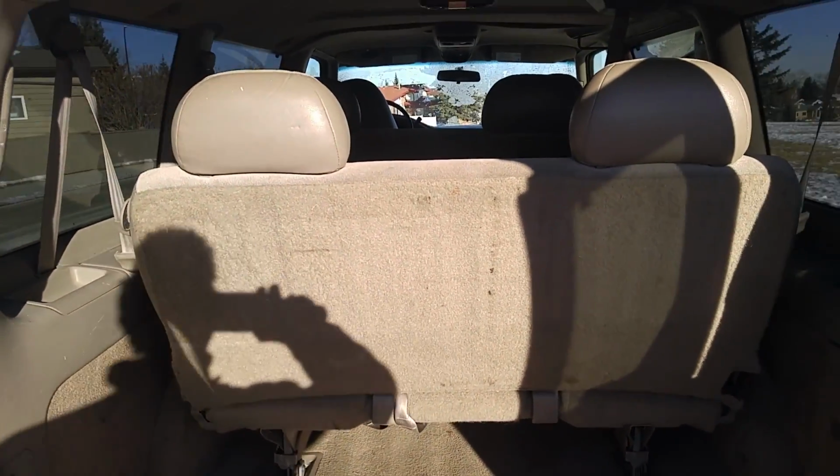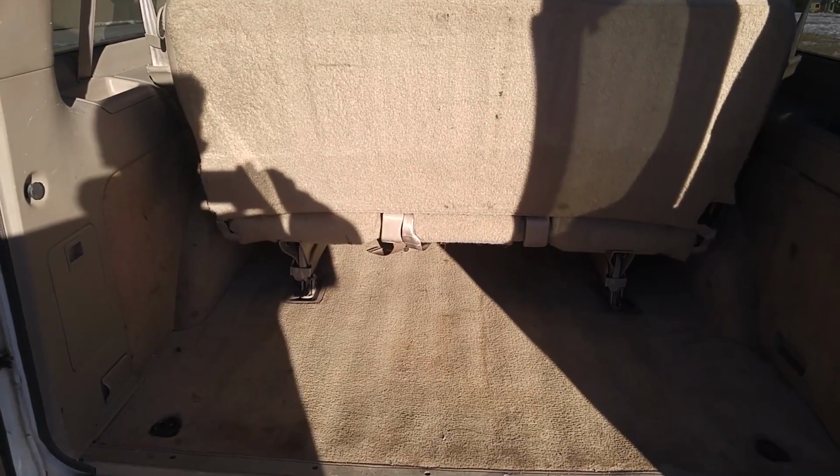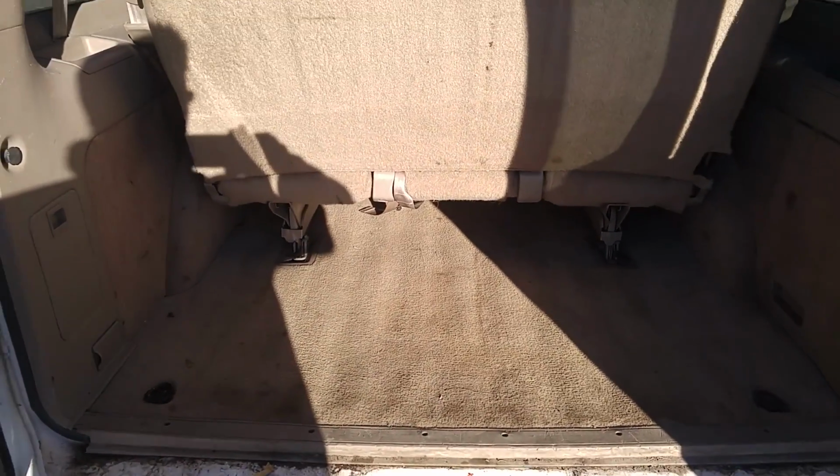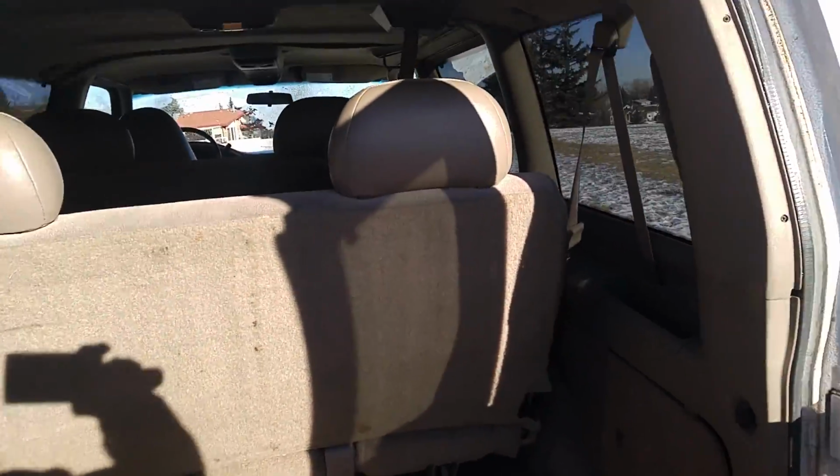Those seats, 2 levers, they slide out. They're heavy. I'm not going to sugarcoat that for you. It's no Stow 'n Go. But once you take them out, completely flat load floor, square box. Lots of cubbies in there and stuff for your passengers.